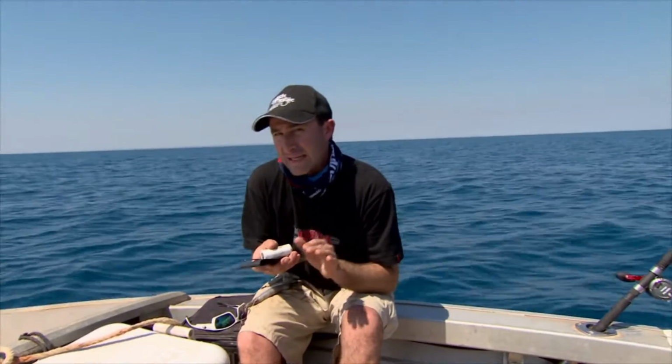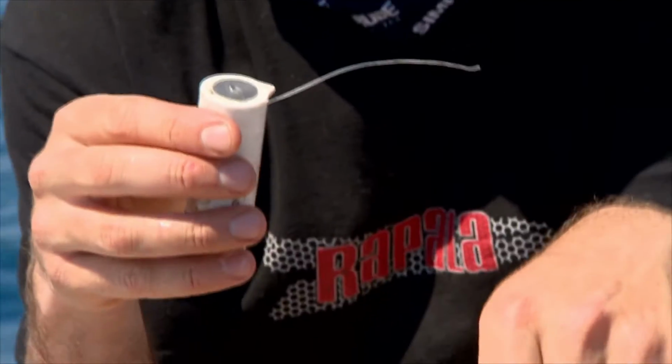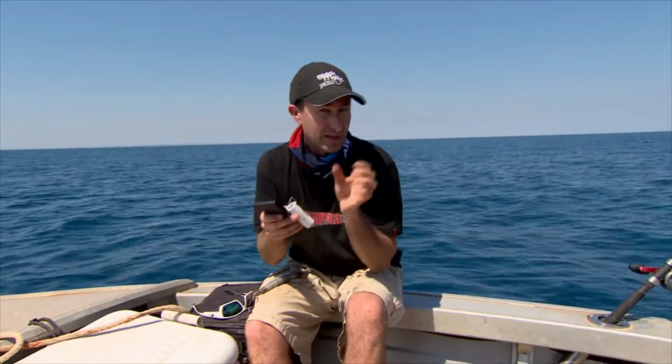A lot of people might be surprised that when you're using skip baits or pitch baits for billfish and tuna and stuff, you don't need heaps and heaps of gear. You need a very organized little kit. This is a roll of wax thread and this is what we use to stitch the baits up. It's nice and thin because the baits we're using here are only very small.